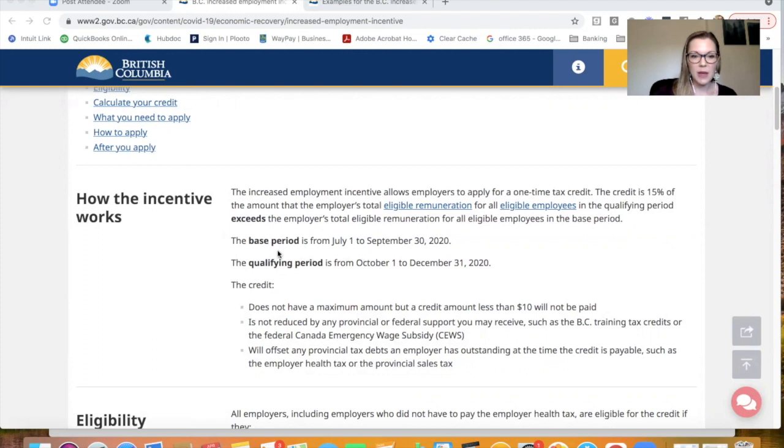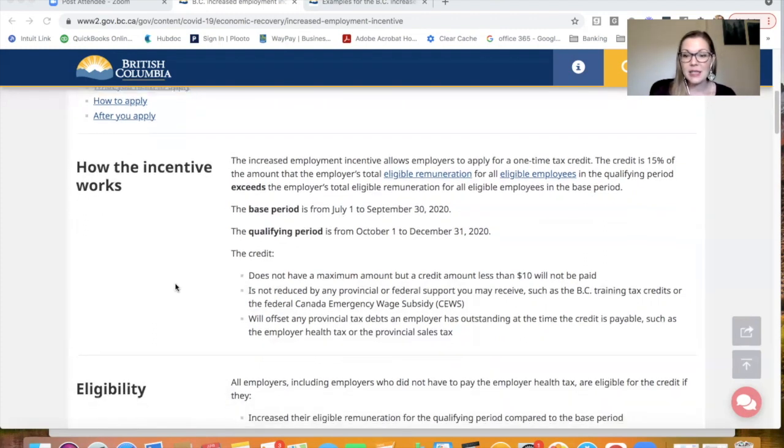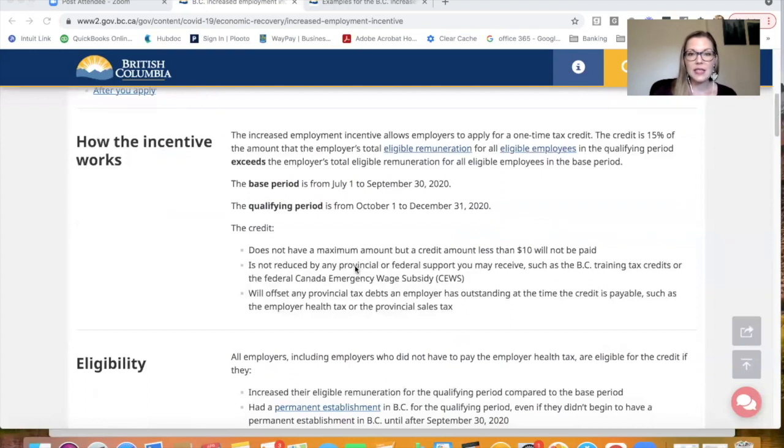So we are comparing our base period of July 1st to September 30th. It's important to note that this is not going to get in the way of you claiming CEWS. Remember that if you are eligible for the Canada Emergency Wage Subsidy, that would be on the basis of reduced revenue. So if your business is now having lower sales compared to pre-COVID times, that's what you can get the CEWS wage subsidy for.